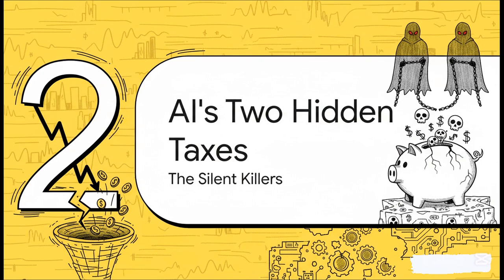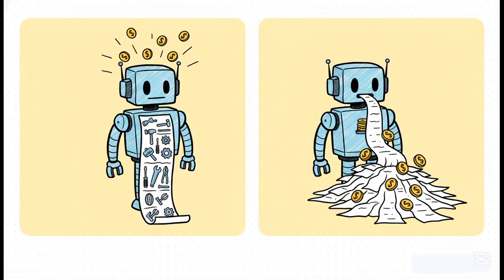But here's the catch. Even if you pick the perfect model from your fleet, your costs can still just explode. That's because of 2 sneaky hidden taxes that are silently draining your budget. The first one is what we call the tool tax. You pay this every single time your agent even looks at its list of available tools. And the second is the output tax, which comes from agents that are way too verbose and chatty, generating way more text than you actually need.